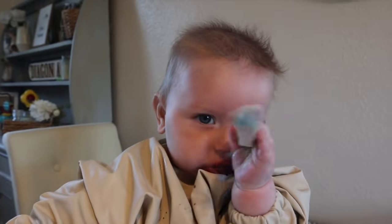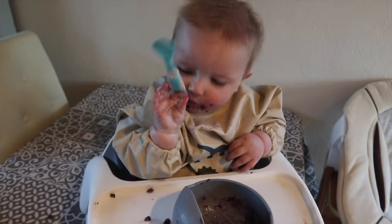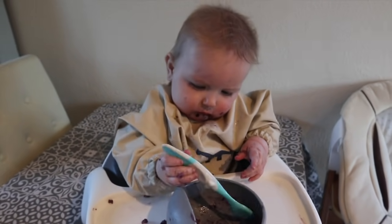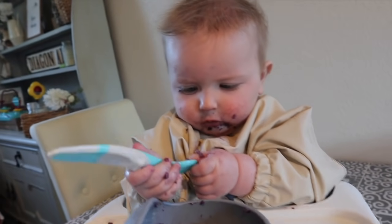Also, towards the end of the meal, once he's finished everything, I do just give him the bowl and the spoon, and obviously he's got a bit of mess around him where he's ate that. He likes to just chew on the spoon and stir it around the bowl and sort of just explore those different things that he hasn't really ever had before.